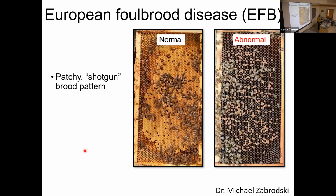EFB, or European foulbrood, is a bacterial disease of honeybee larvae. The most common clinical sign is an abnormal brood pattern. They refer to this as a shotgun brood pattern because it looks like someone took a shotgun and destroyed the larvae, if you compare it to this nice uniform brood pattern here. You can imagine that death of the larvae means fewer bees available to pollinate the crop, and the colony can dwindle and die as a result of this.